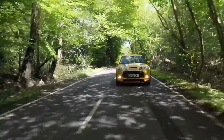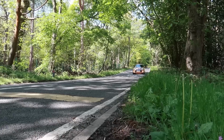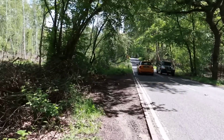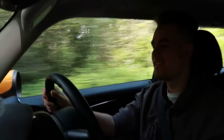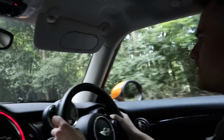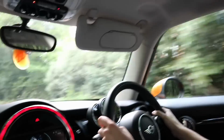This is like the Clio, but a bit stiffer with a fuckload more power. I want to just go through all the gears, but I can't. It's like second, red line, change into third, you're already at about 100 miles an hour. Right, it's in fourth. Oh no.